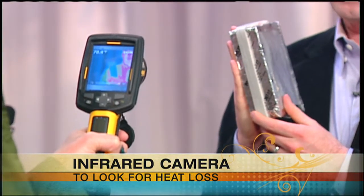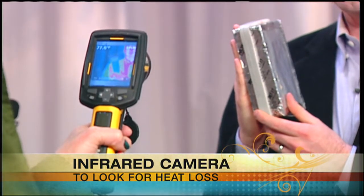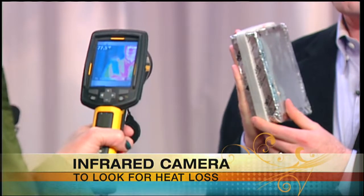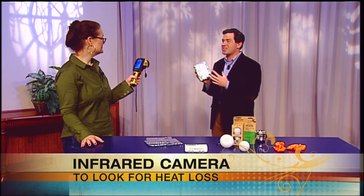It's called polyisocyanurate, and it's 2 inches thick. It has a very high R value for that thickness of insulation. I think it's around an R20, if I remember correctly. So this is kind of the Cadillac, maybe, of insulation. It's going to really help you.